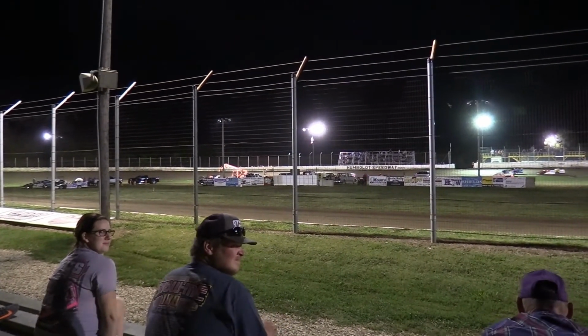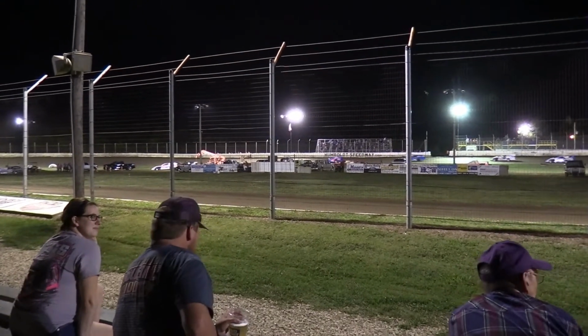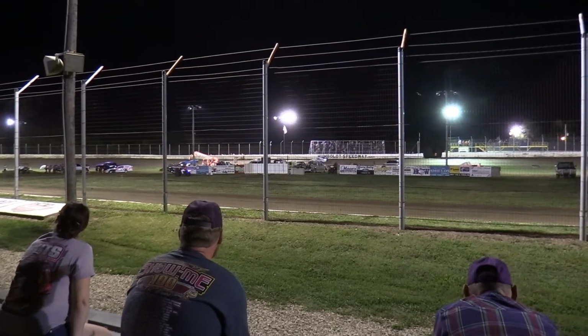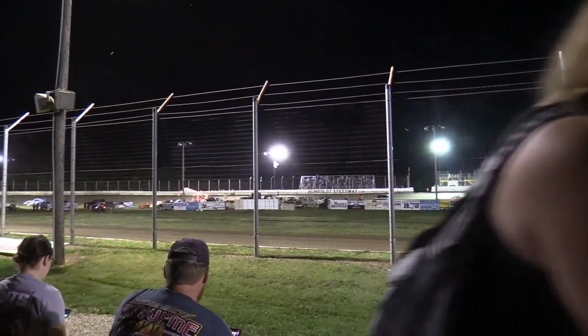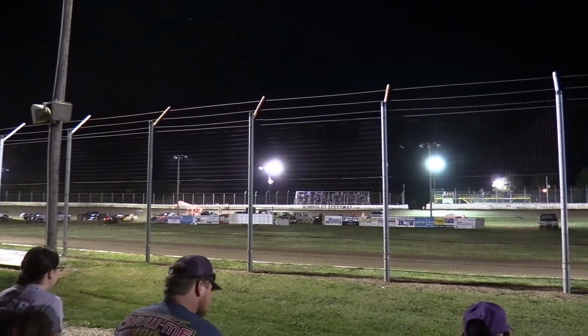Top three finishers. Joe Duvall finishes in third. Second goes to Tanner Mullins, the heat race winner. He's out of Rapid City, South Dakota. The Lethal chassis, Mullins powered, Solid Construction, D&D Truck Wash, and Carl Customs, number 6. Casey Skyberg, your winner in MSD heat race number four. The Rapid City, South Dakotan picks up a heat race win.